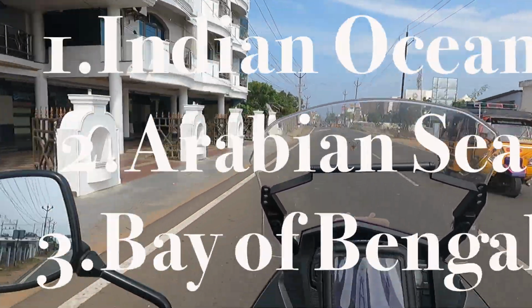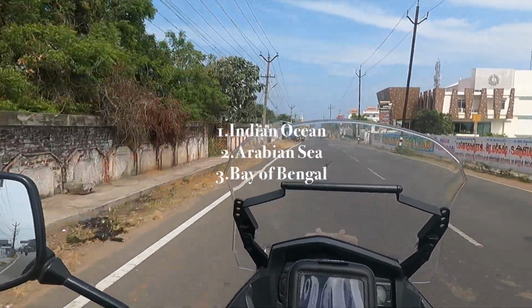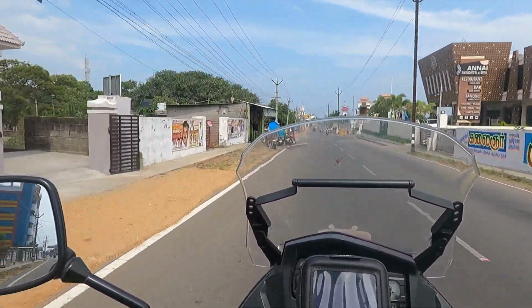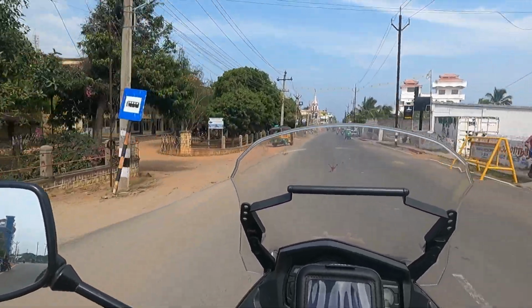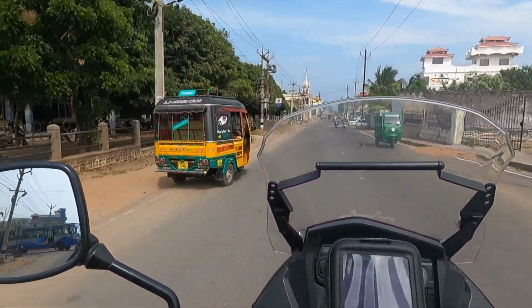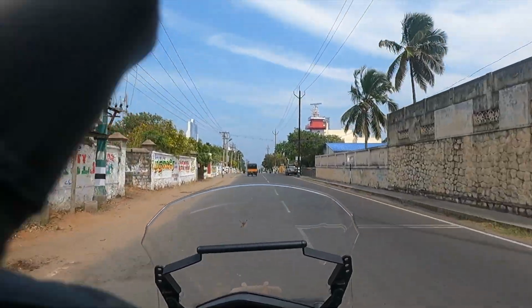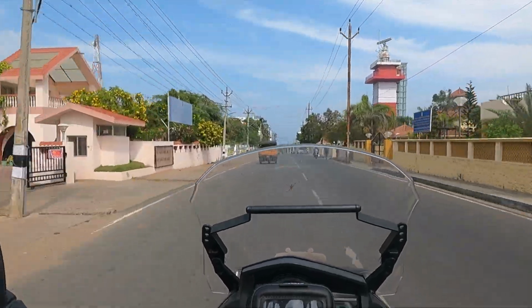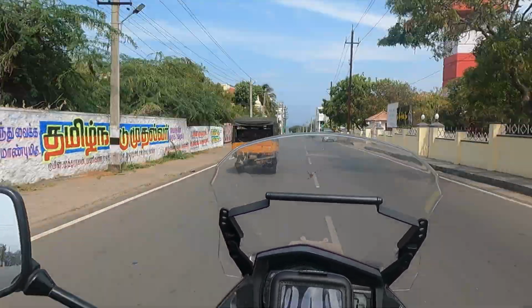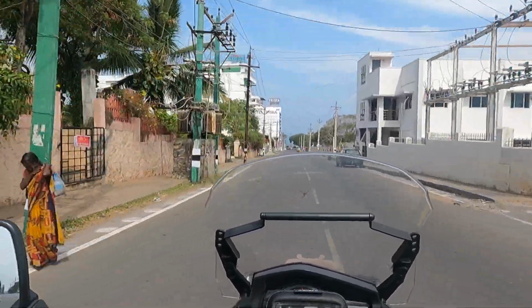Kanyakumari is where the oceans converge. I'm just going to go down and show two special monuments in Kanyakumari. And after that we're going to go to the point where the three seas merge. And there's another lighthouse. There you can see the ocean right ahead.